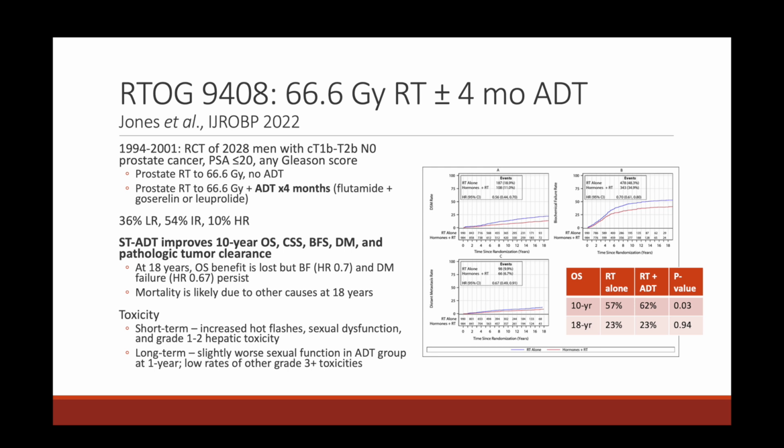The first couple of trials that we'll talk about are an older generation of trials that were started in an era where we were not routinely using dose escalation for prostate cancer. So this is a conventional era before the dose escalation studies. A lot of these studies actually showed an improvement in overall survival when we added short-term androgen deprivation therapy. But again, this was in an era that was pre-dose escalation.